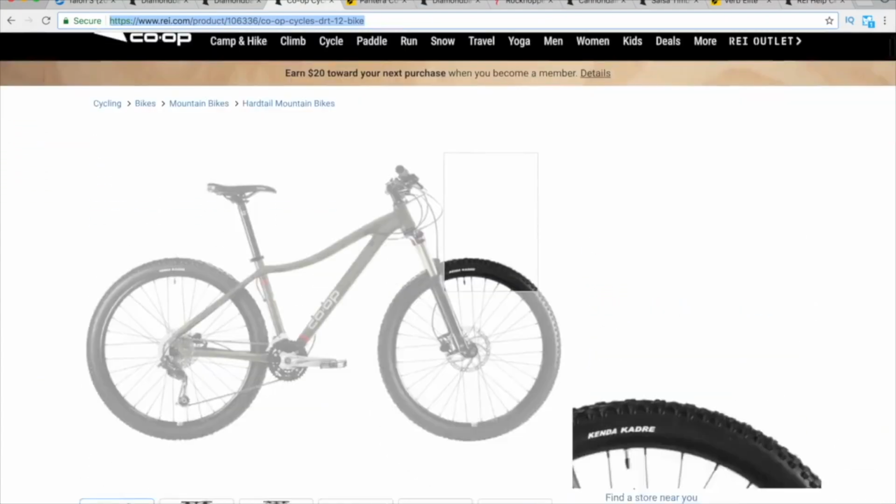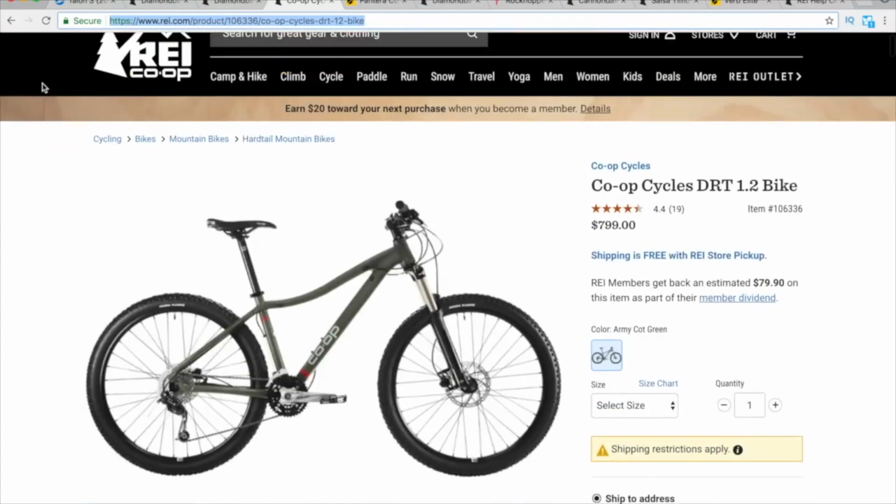Okay, now they do have a DRT 1.1, I believe, or a 1.0 that is a little lower of a price range and a little lower of specs on a bike if you're looking to stick with the REI brand, but at a lower price point.